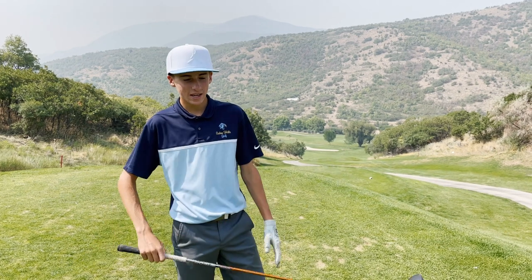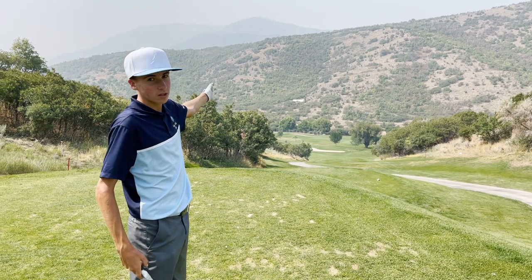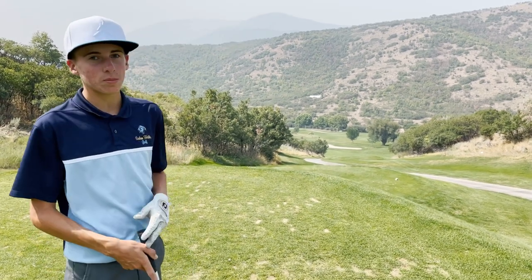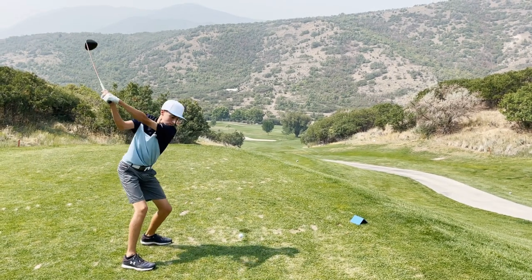Hole 10 at Gladstan is definitely a strategy hole. You definitely want to aim just left of that white tank right there, and that will set up about 140 yards into this tough green.